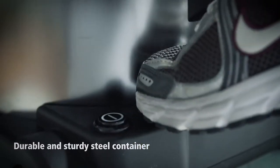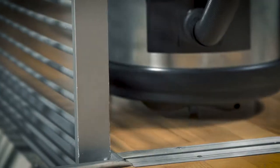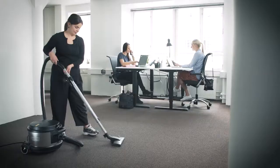With an efficient motor, high filling capacity, and exceptionally robust design, it is no wonder why the cleaner is chosen by thousands and passed on through generations.